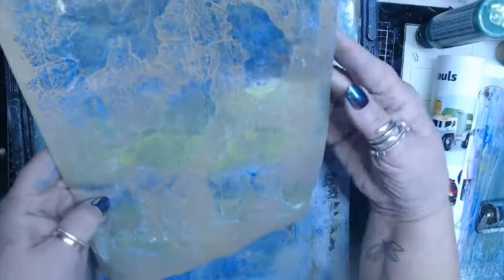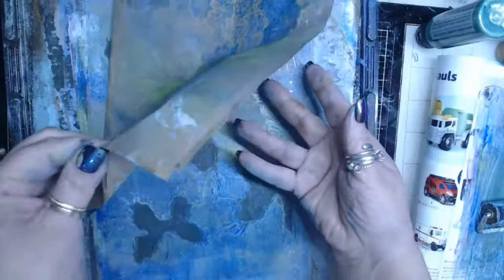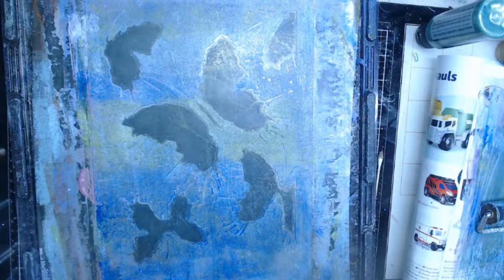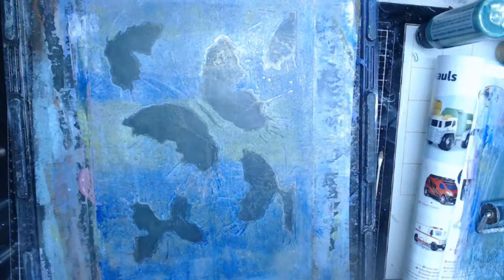Oh, this one's not bad. Right, so I've got four pages there. I've got a pocket page there. I think there's enough for me to work with to at least give you an idea. I've got the back of this one. So let's see. This is mostly blue.